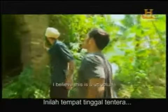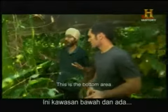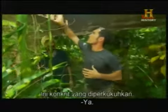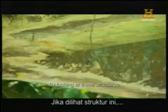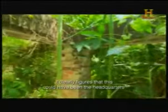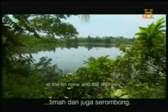This is a structure where the Japanese soldiers were living. This is the bottom area, and the top area they were building there. So this would have been 2 levels? That is 2 levels, exactly. And this is the reinforced concrete? Yes. So very solidly built. By looking at this structure here, 40 meters by another 30 meters, it clearly figures that this could be the headquarters where the Japanese worked here, and they monitored the process of the tin mining and also the chimney.